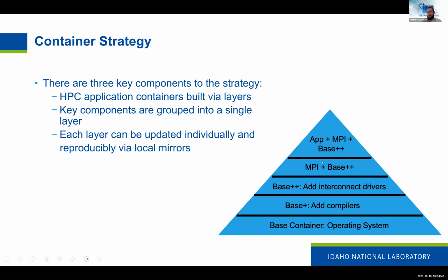Now, you don't have to build all the layers all at the same time. Like if you're building the application and really all you need is this base plus layer, you can build your application straight from the base plus layer. You don't have to use all these other layers, but you can pick and choose in that regard.